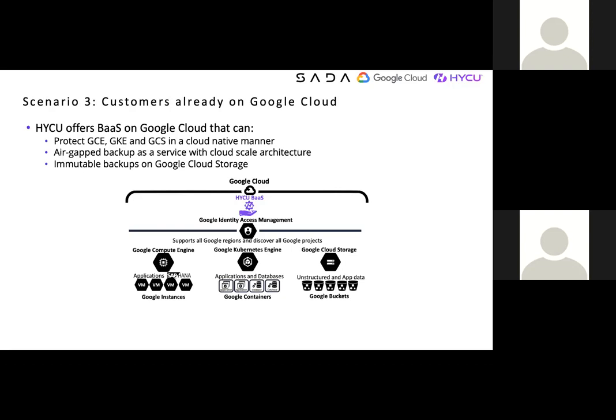And we are seamlessly integrated with Google's identity access management, meaning that any and all security policies defined within your Google Cloud are automatically inherited by HYCU's backup as a service. You don't have to install, you don't have to size our solution, you don't have to set up any permissions or configuration settings. It's literally a Google Cloud native backup and recovery solution.